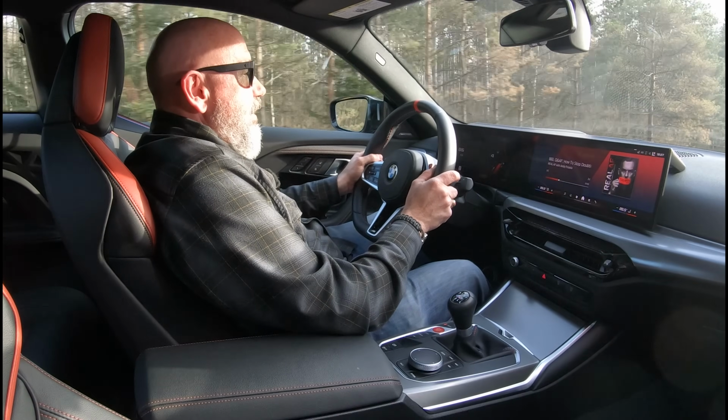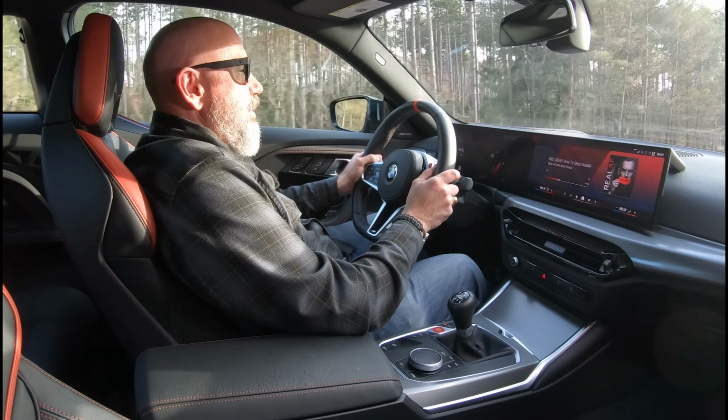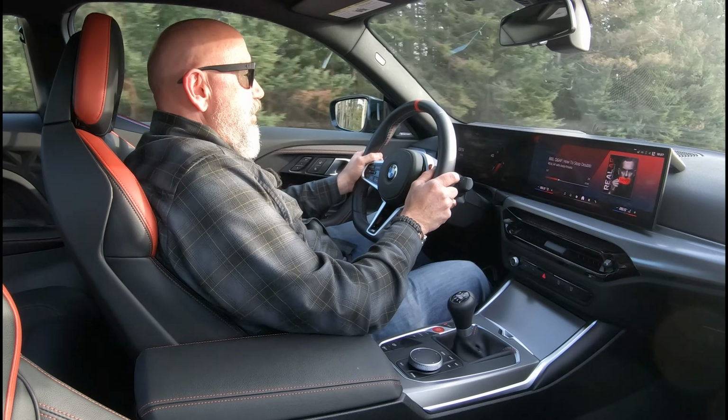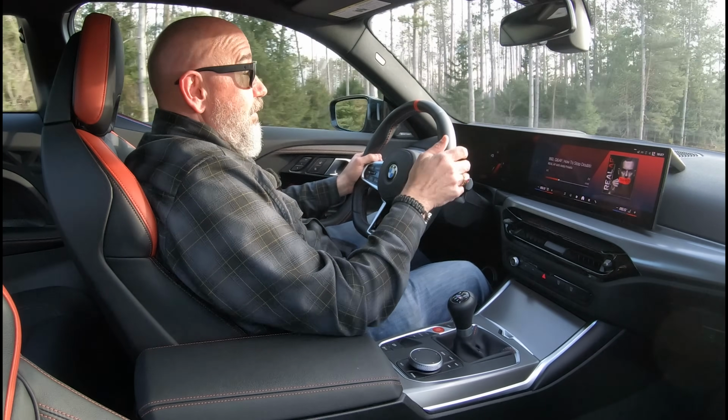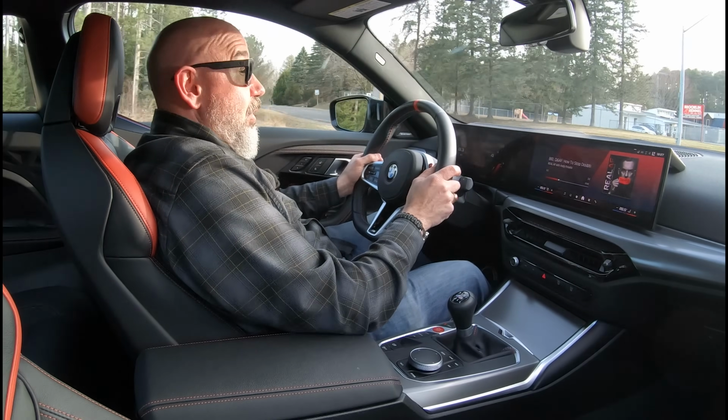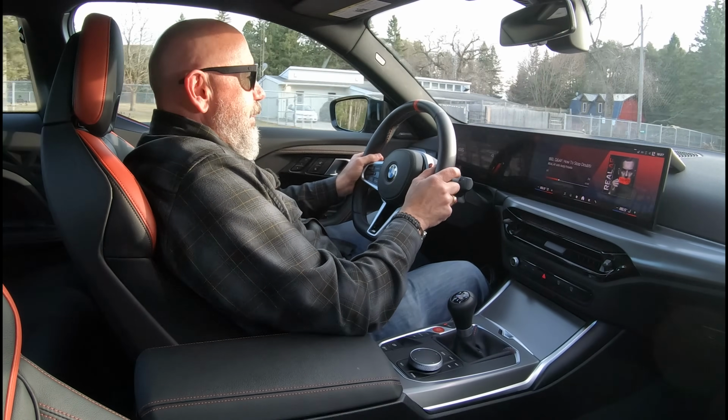And since you've hung around this long, well, have a look at this M2's kissing cousin, or maybe sibling. That'd be creepy. It's the M240. We drove it recently. Couple of fundamental differences. Automatic transmission only, and the one we drove was all-wheel drive. But I think you might like that episode.